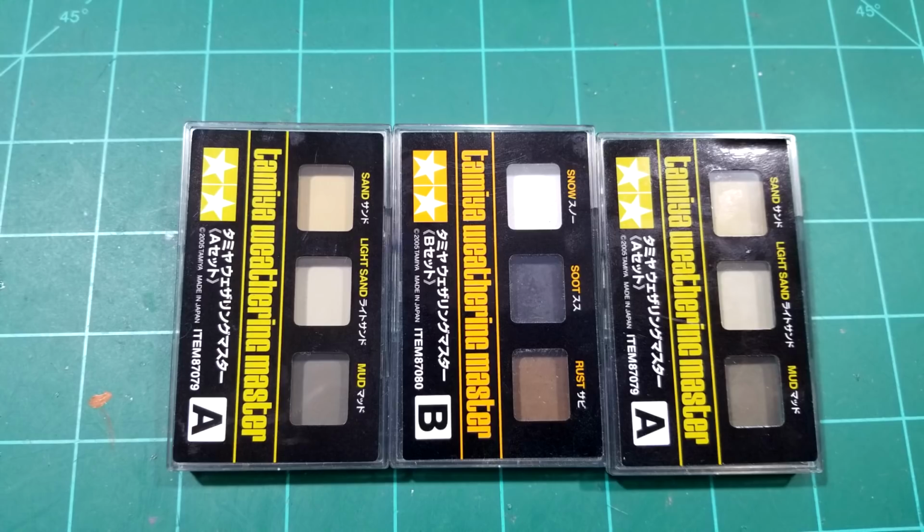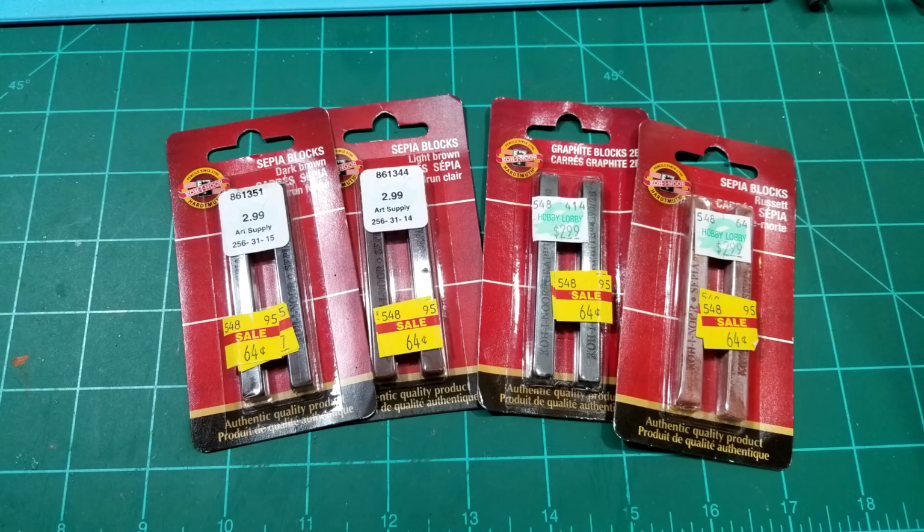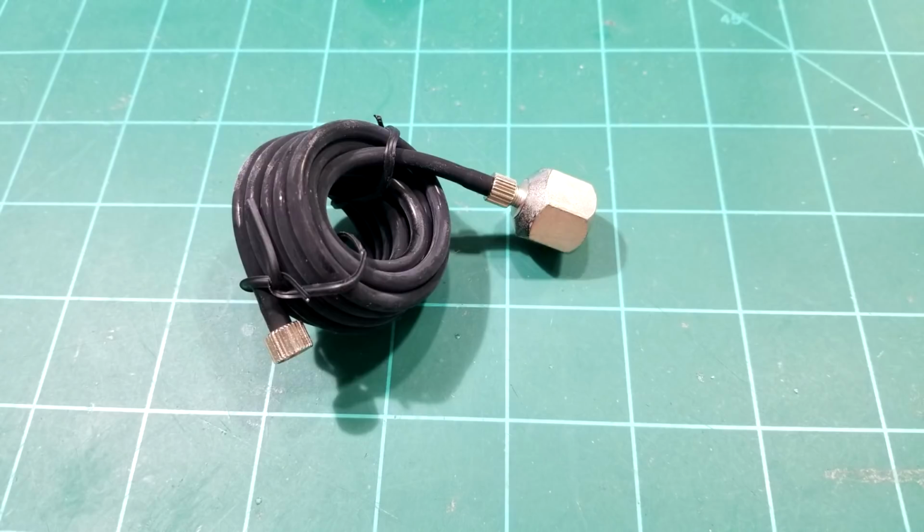I got the dusting powder. I don't know why they have it in the clearance, but it's in the clearance aisle. Sometimes you'll find some things that the package was opened up. I got a 6-foot long hose for my airbrush for like $3 at Michael's. Go all the way in the back in the clearance and find it back there.